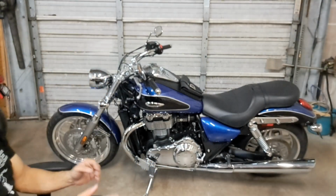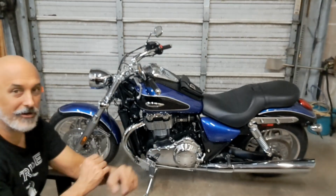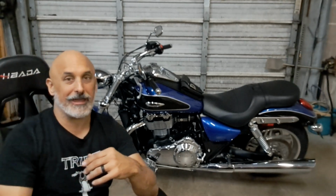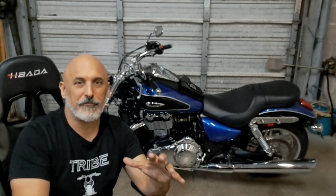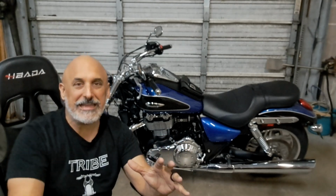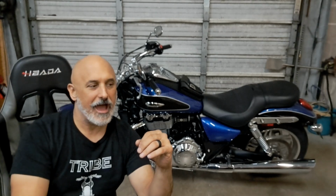I mean, just taking a look at it, twin disc up front, a monster rear disc out back, lots of spare torque, at least a lot of torque reserve, if you will. I find myself riding this thing like it's a sport bike. It's weirdly nimble for something as big as it is.